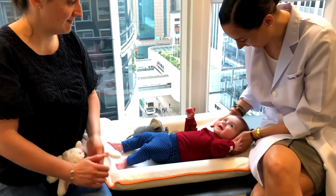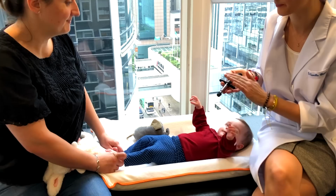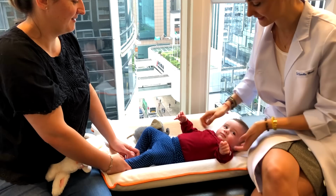Good girl. So I'm going to click here and we have this activator. It's a very gentle way to treat the neck on babies. It makes a little sound, just like this. Okay, that's your hand. You can feel it here. It makes a little sound, but it's very controlled, very safe.